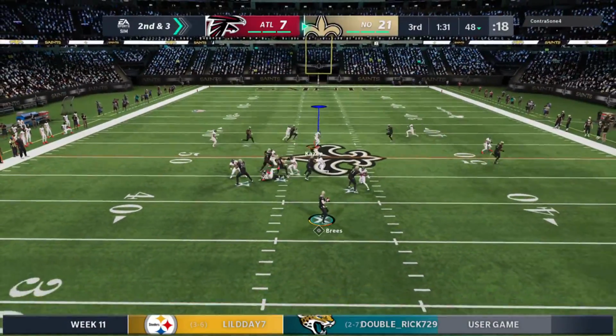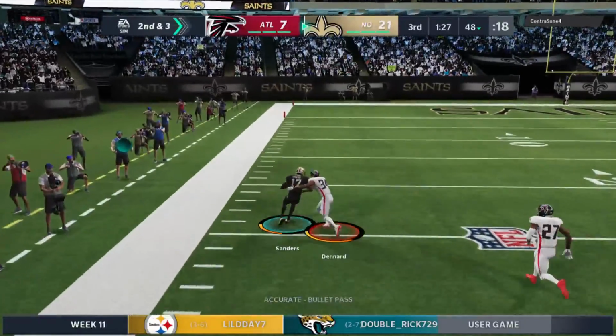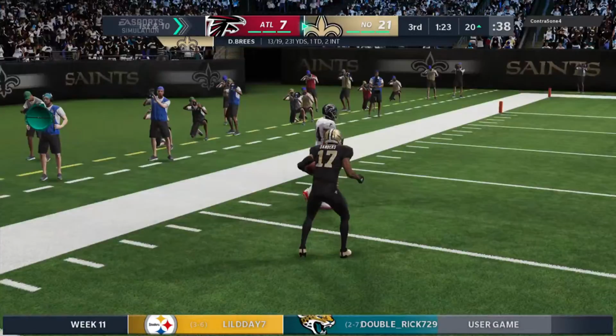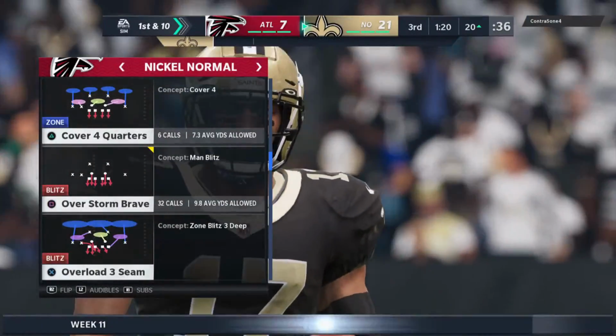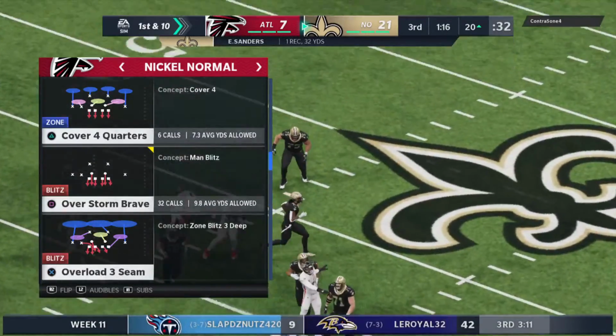Working from the gun, it's Breeze. And a Sanders. And he's going to get this one down to the edge of the red zone. That'll go as a pickup of 32 on the catch and run. Now, that's a catch of some significance.